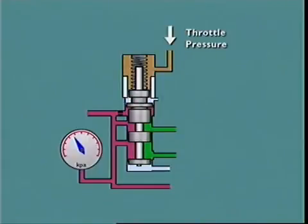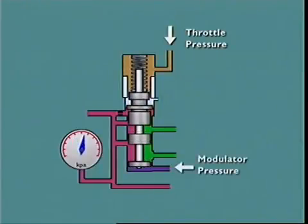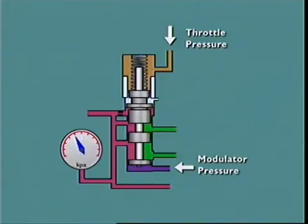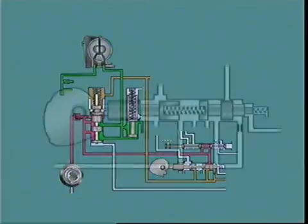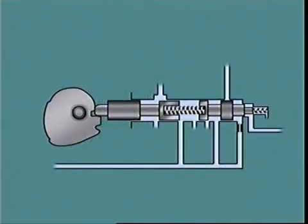Applying throttle pressure to the spring end of the primary regulating valve lifts line pressure. Applying modulator pressure to the opposite end reduces it. Line pressure is supplied to the throttle valve at all times, and throttle pressure is derived from it. At closed throttle, the throttle valve is at rest and line pressure is blocked off by a land.